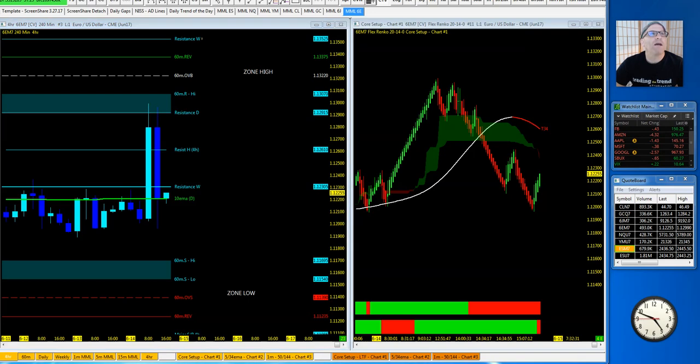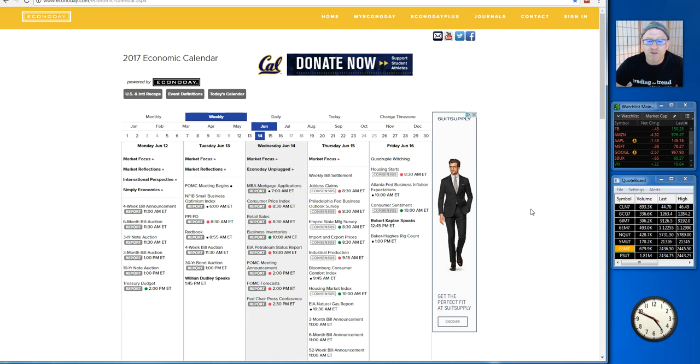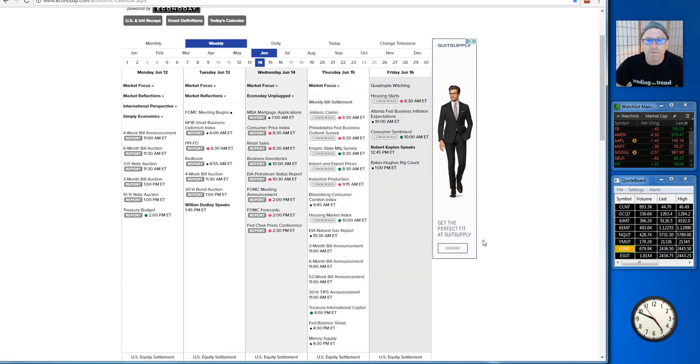All right, let's check in with the economic calendar for tomorrow. Jobless claims out, Philly Fed, a couple Red Star events, and fallout here from the FOMC. We'll see how that plays out as we roll out the week to quad witching.